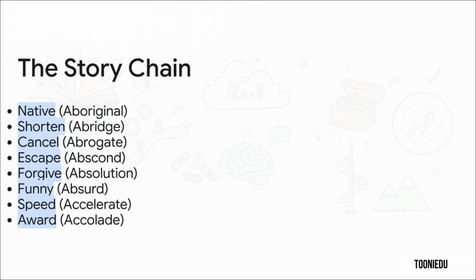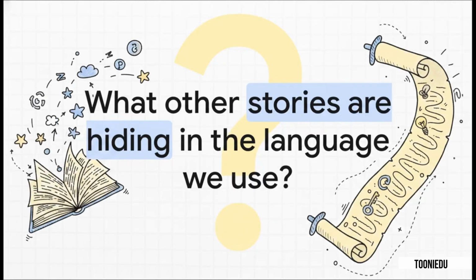See how that works? The entire story is one big memory device. It's pretty cool, right? When you stop trying to memorize a boring list and instead turn it into a narrative, the words just stick. And it kind of makes you wonder, doesn't it? What other stories are just hiding inside the words we use every single day, waiting for us to find them?